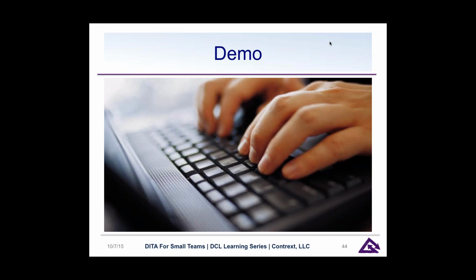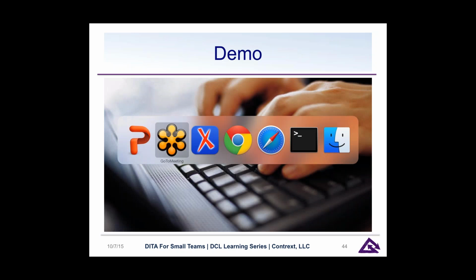All right, so let me look at the time here. I think we have time for a very quick demo. What I'm going to show you is very much work in progress, not as complete as I had hoped it would be, but you know, life gets in the way. So what I'm going to show you is the link management component that I've been working on.